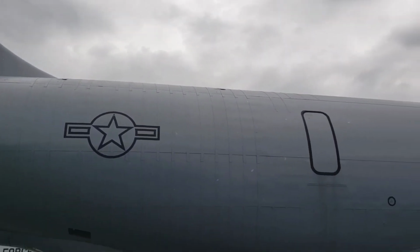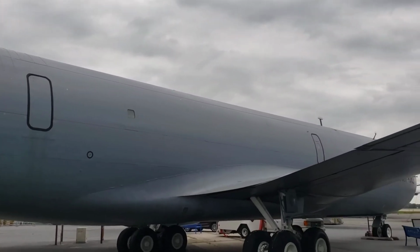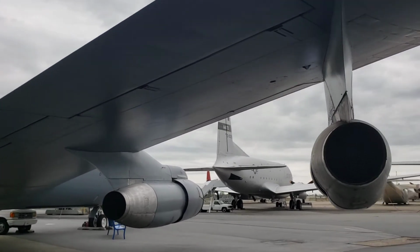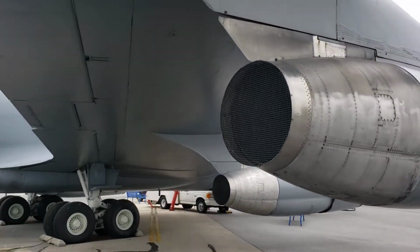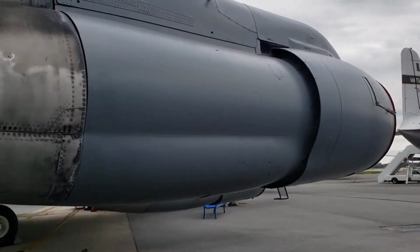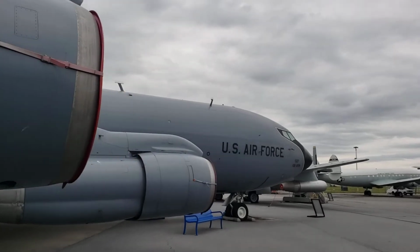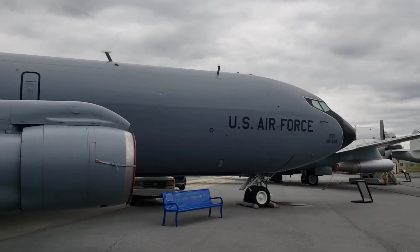Alright, this is based off of the Boeing 707, if you thought it looked familiar. Quite a few changes from the 707, but basically the same. And we'll swing back around to the front here, and I'll show you the signboard that we have out front, and then we'll take a look at the interior.